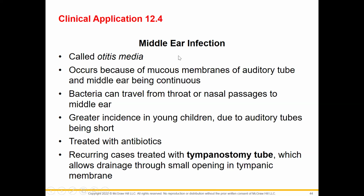This occurs because of mucous membranes of the auditory tube and middle ear being continuous. So remember, mucous membranes are the membranes, the epithelial tissues that line areas that are open to the external environment. So usually when we think about mucous membranes, we think about them in like the mouth and the nose. But remember, they're also associated with the ear as well because the ear is also exposed to the external environment.